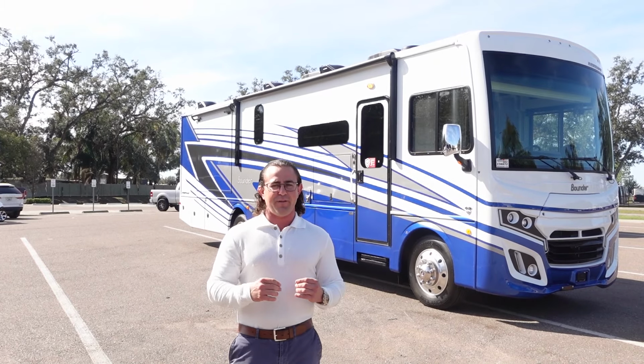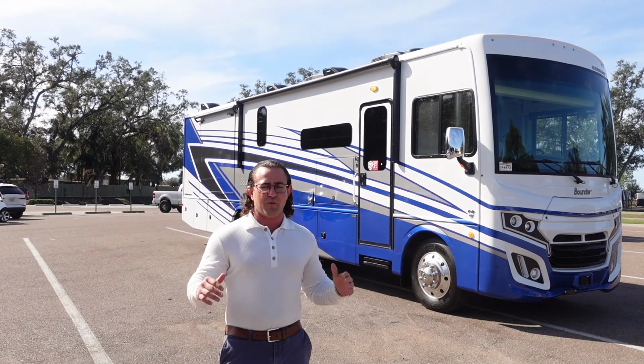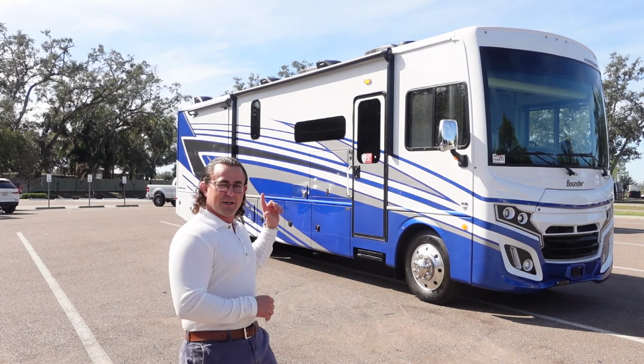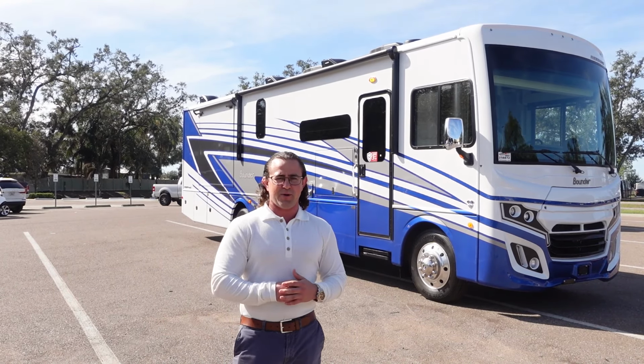An all-new 2025 Fleetwood Bounder 35K. It's their best-selling floor plan for well over a decade now, and so some really awesome things we're going to check out about it. We're going to take a look outside, we're going to head inside, and then we're going to tell you what we like and dislike about the motorhome. Let's take a look.